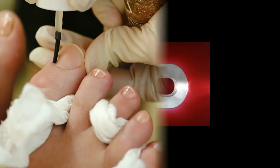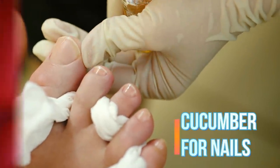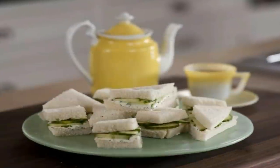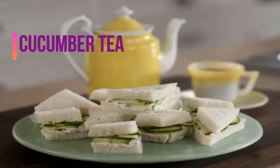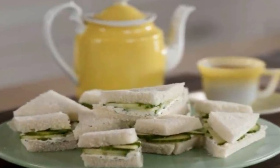Number 50, cucumber for nails. Silica, the wonder mineral in cucumber, makes your nails stronger and shinier. Number 51, enjoy afternoon tea with cucumber sandwiches. Hark back to the good old days and enjoy a spot of afternoon tea complete with a cucumber sandwich.